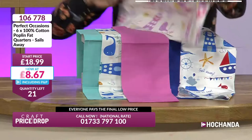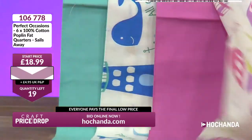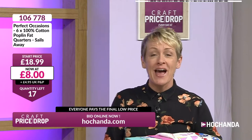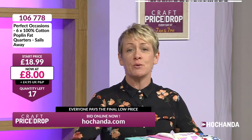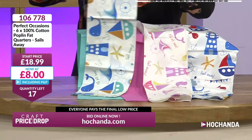With that pink, you've also got the corresponding pink plain fabric. Make a mess of this, Katie. So sorry, but I'm just getting it all out to show everyone. That £18.99 is down to £8. We've only got 17 left. So that means, of course, if there's 18 of you on the phone, one of you will miss out. Now, that works out to be £1.33 per fat quarter. What's a fat quarter? Well, let me show you.